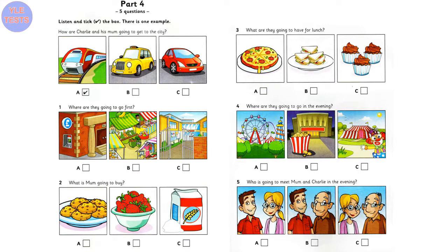5. Who is going to meet Mum and Charlie in the evening? Are we going to go there alone? No. We're going to meet your Aunt Vicky. And Uncle Peter? He can't come. But Grandpa can. That sounds like a cool day out, Mom. That is the end of part 4.